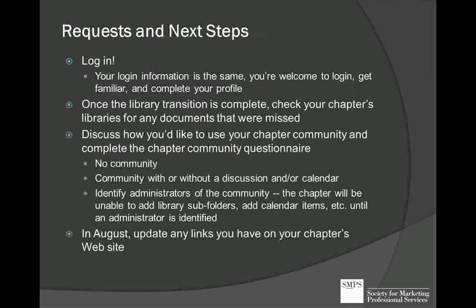Once the library transition is complete, and we will email the chapter leaders and let you know when that is complete, please go in, take a look at the current MySMPS library, see how many documents are there, go to the new one, check how many documents are there, and make sure we haven't missed anything. If there is a discrepancy, chances are it's because there was something that was a copyright violation that we weren't going to move over.